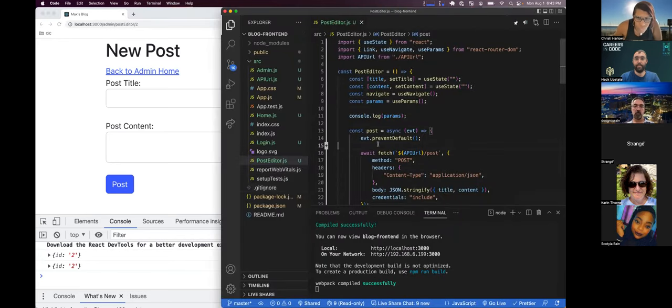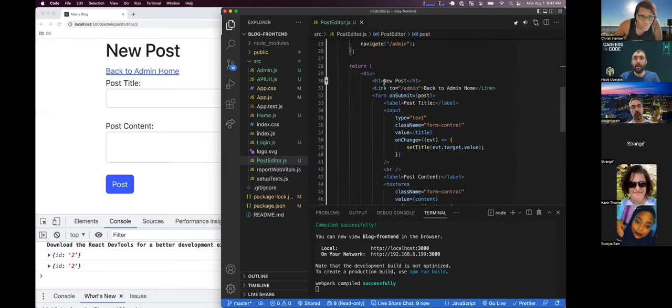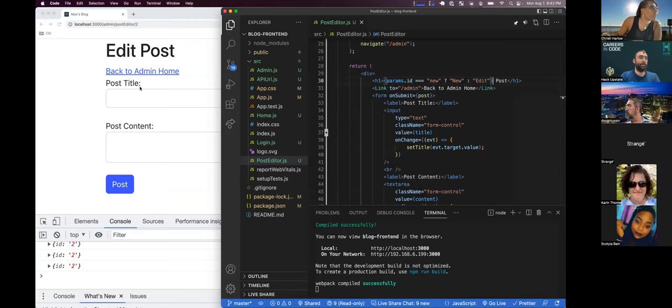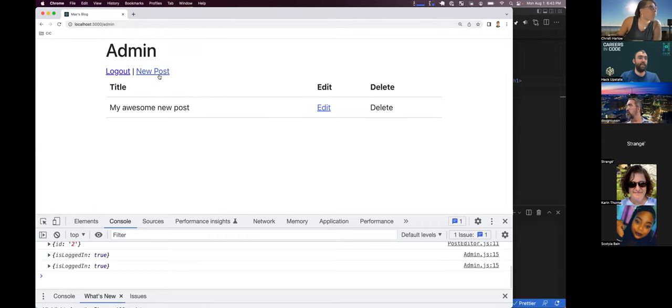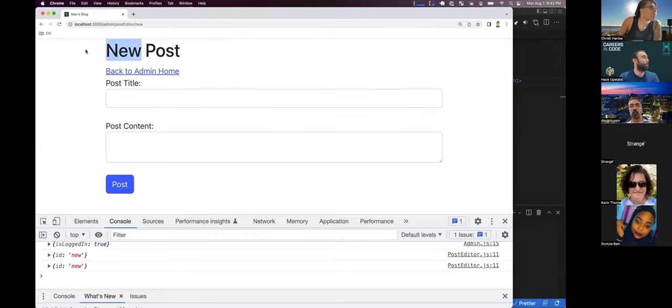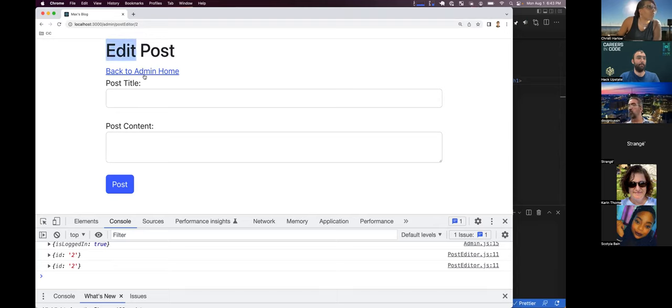So I'm going to say in here, instead of it saying new posts, I'm going to add in an inline ternary. If the params.id equals the word new, then show the word new. Otherwise, show the word edit. So if I save, now look at what's going on in my front end. It says edit here, but when I go back to the admin and click new post, now it says new post. So what you should be able to do is click the edit button and have it say edit post, or go back to the admin and click on new post and have it say new post.